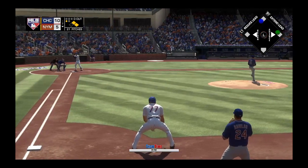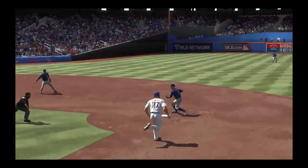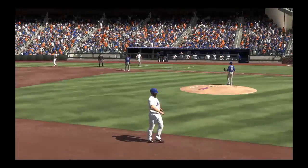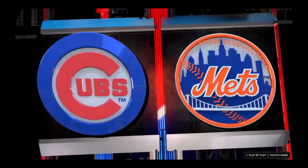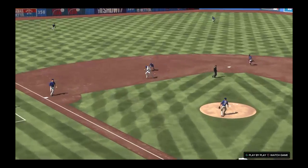Center fielder, number 32. Sammy. On its tailor made to short. 6-4-3, and they turn the double play. Coming on as a pinch hitter is a tough spot to be in, but that's the last thing you want to do when your skipper calls on you. Not going to be happy about that.